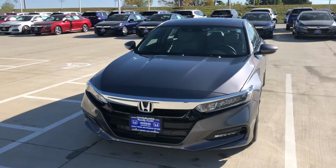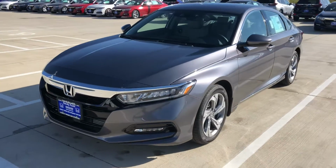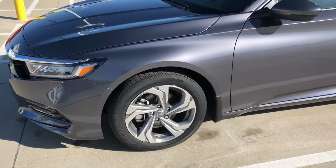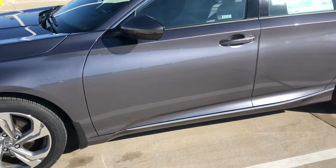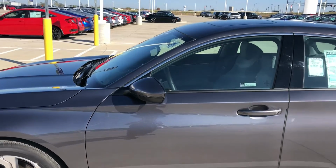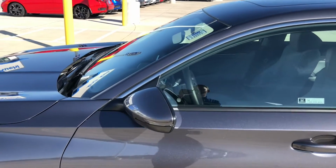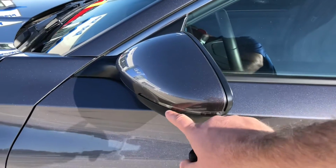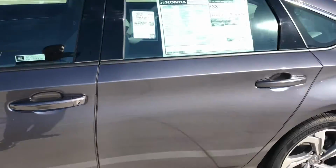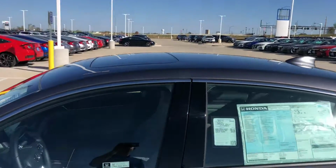Now as we sneak here along the side, you're going to have those awesome 17-inch alloy rims. A little bit of chrome action right below the doors. It kind of goes all the way to the back. Body colored heated side mirrors with your turning indicators out here on the outside of the mirror. You're going to have those body colored handles and a little bit of chrome action on the top of the windows.